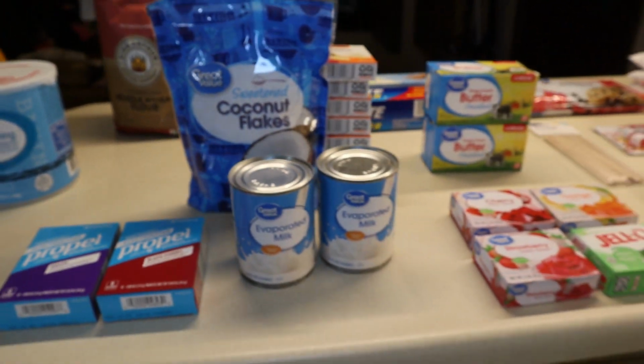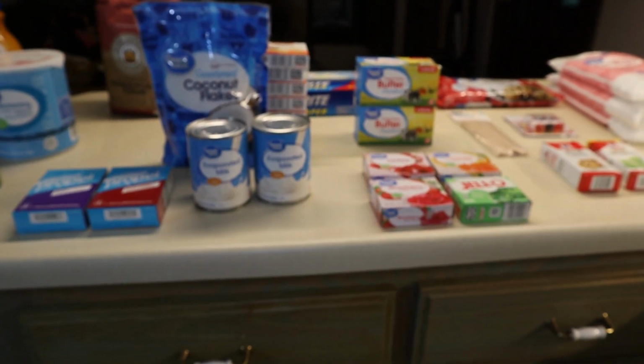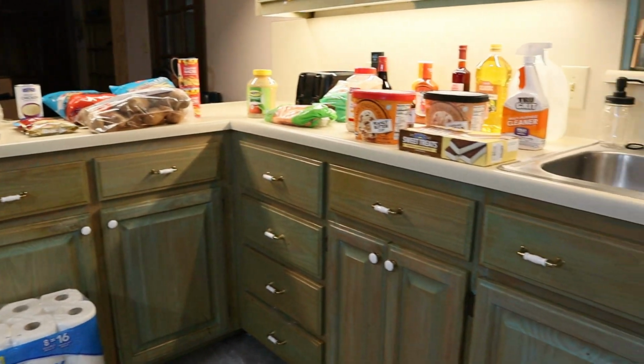This right here cost me $104.57. We are on week 3 of November's groceries, and there they are, and it's not much.